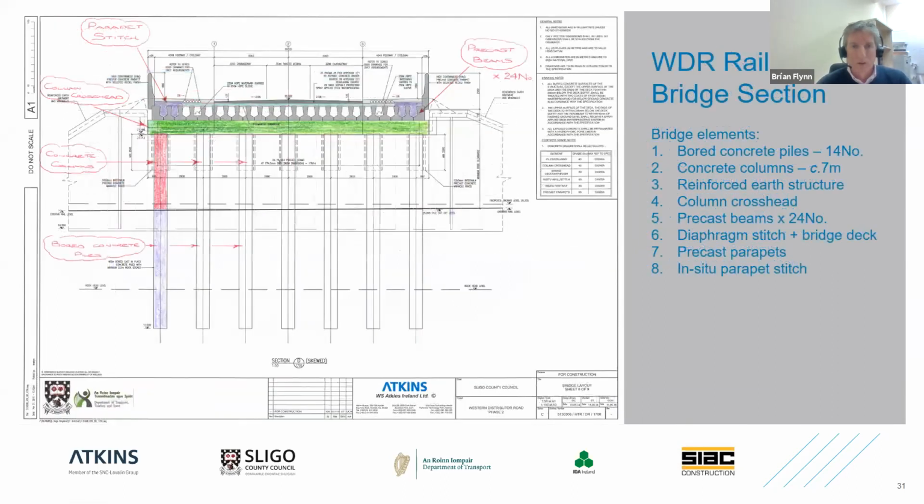So looking at it in section, again, you've got your piles all below ground, concrete columns extending approximately 7 meters above ground, and your column crosshead shown in green here, upon which our precast beams are placed. The light blue is our concrete deck, and the purple here is our in situ parapet stitch. So what does all of that look like in reality?